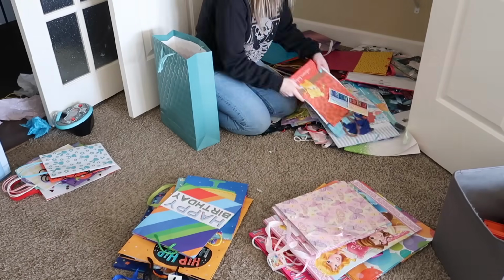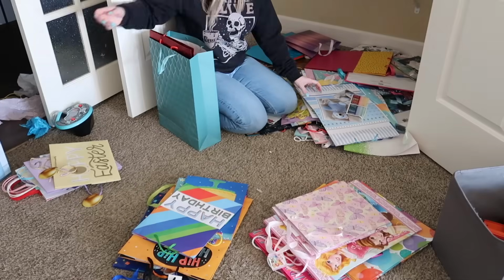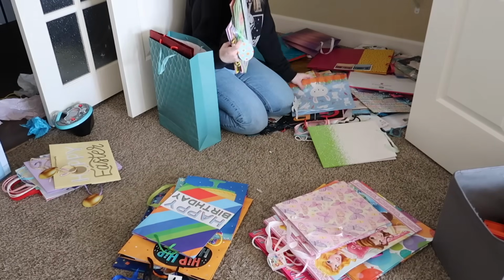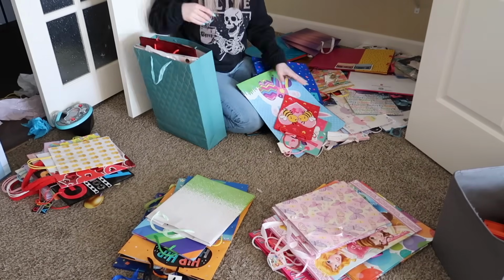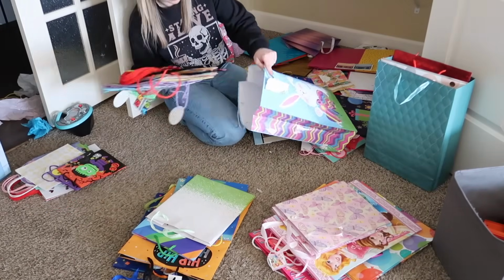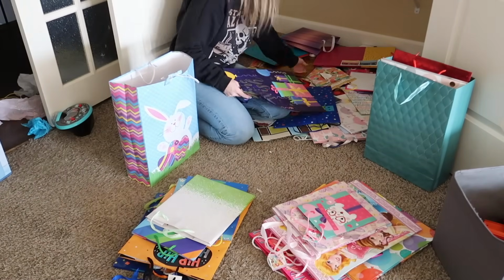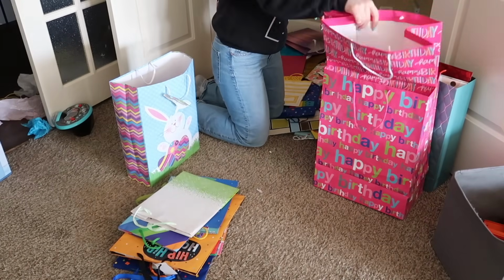But I am just grabbing a large bag for each category. I'm going to be organizing the gift bags into boy birthday, girl birthday, bags that can be used for any celebration. They're not really themed, but they can just be used for anything. And then I have holiday themed gift bags like Halloween, Easter, Valentine's Day, and then the baby gift bags, which, like I said, I could probably get rid of a good majority of those.